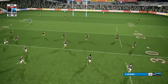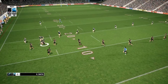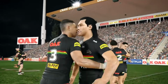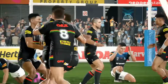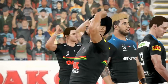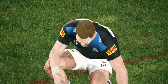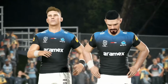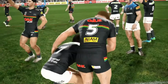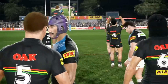Cameron Kennedy's going to kick it for the last time. Goes down to Smith. He'll take it there. He'll happily round out the game. And the Panthers are going into next week's final against the Tigers. They celebrate here. And the Sharks will be taking on the winner out of the Seagulls versus the Roosters game.